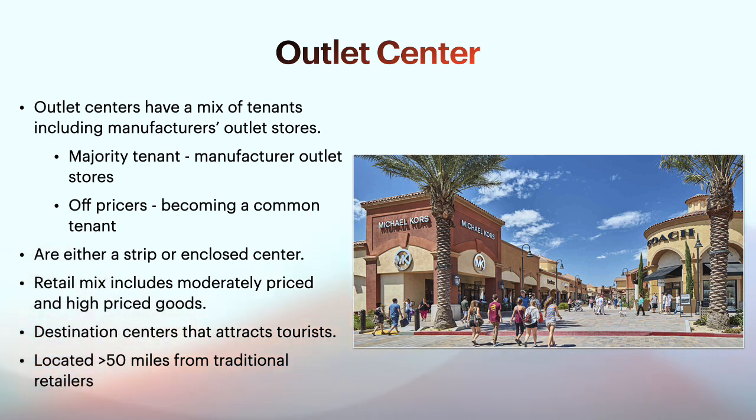At first, these centers consisted of retailers who offered moderately priced goods. However, over the years, more centers have incorporated upscale retailers with higher priced goods, making them more attractive as destination centers. To minimize conflict between manufacturers and their conventional retail channels, centers are generally located approximately 50 miles from traditional retailers. Woodbury Common is one of the nation's largest, or I should say the nation's largest, outlet center.